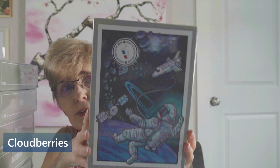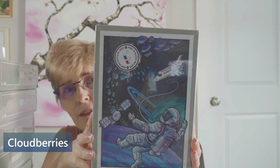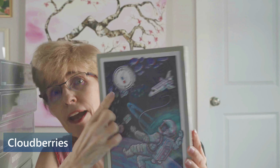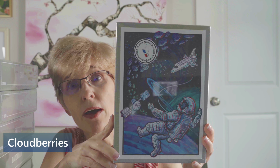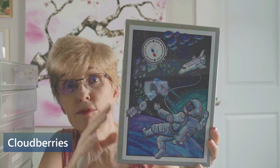This is a 500-piece 3D puzzle called Space. And apparently there are 3D glasses that come inside this box. So when I finish this, I'm going to put those glasses on and get a really 3D view of this puzzle. So I'm looking forward to that one.